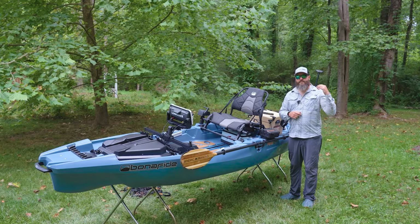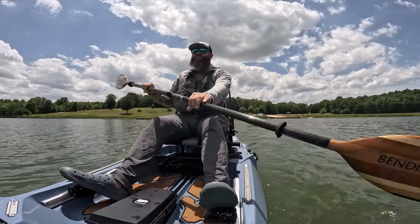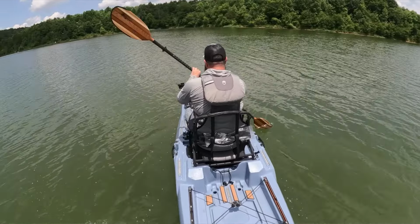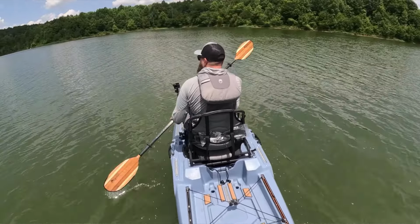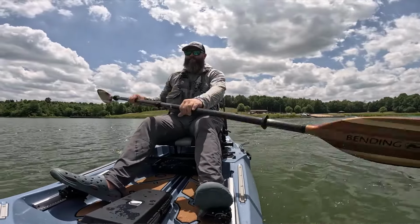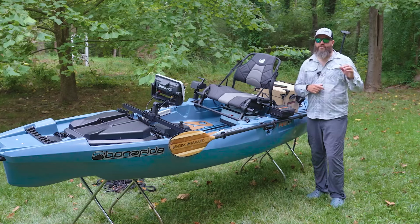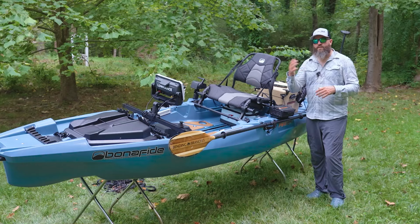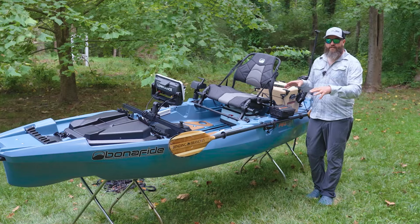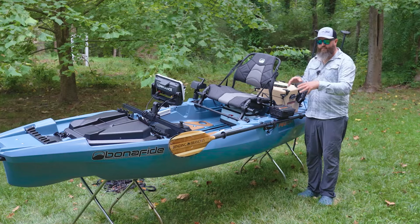If you're someone that is just wanting to paddle and wanting a simple, lightweight boat to get out on the water with, or maybe you're someone that's going down a river that's smaller, you need a more nimble boat, you're not going to be motorizing, you're not going to be putting a bunch of electronics on it, this isn't the boat for you. You should look at potentially the RVR or the Kusa from Jackson or a paddle kayak that is going to be a little lighter and a little less going on.